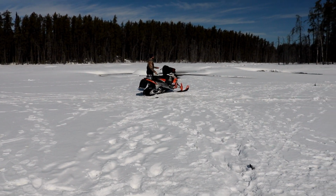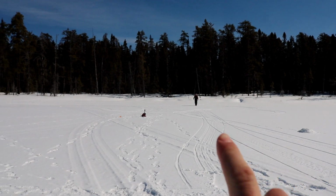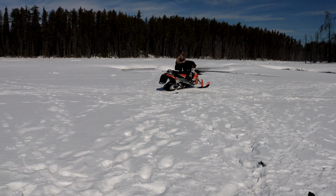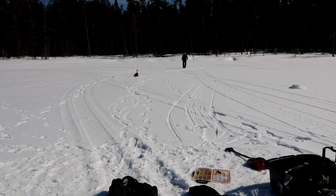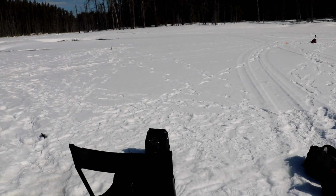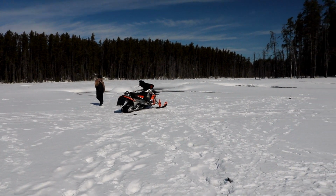So we just got set up on the lake. There's Eric over here, and we have Dad, and we're doing some speckled trout fishing today. We just got set up on this little pond, and we might move out to another different lake later and see if we can catch something here first, and then try out there too. So yeah, hopefully we can catch some.